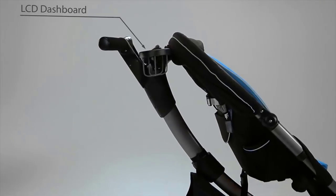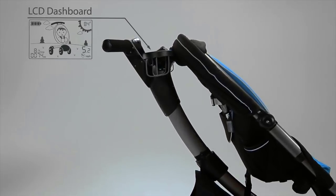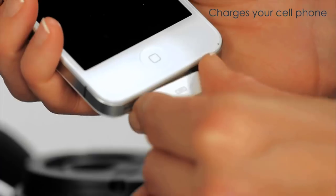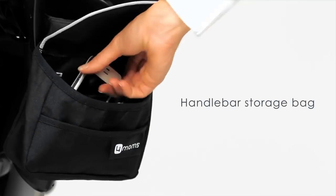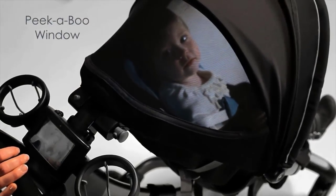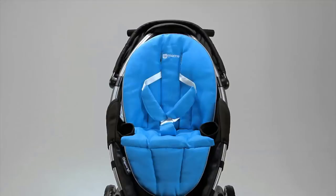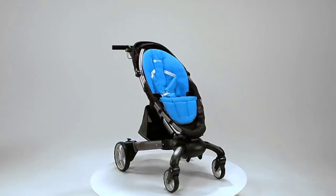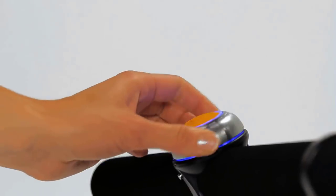It's also a mobile phone charging, mileage counting, LCD sporting stroller with generators in the rear wheels that charge it as you walk. Daytime running lights make both parent and child more visible at all times, and its pathway lights located under the stroller turn on automatically in low light conditions. The 4Moms Origami is what a stroller should be.